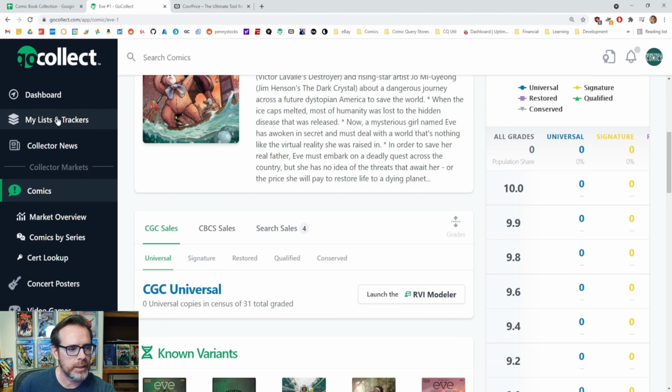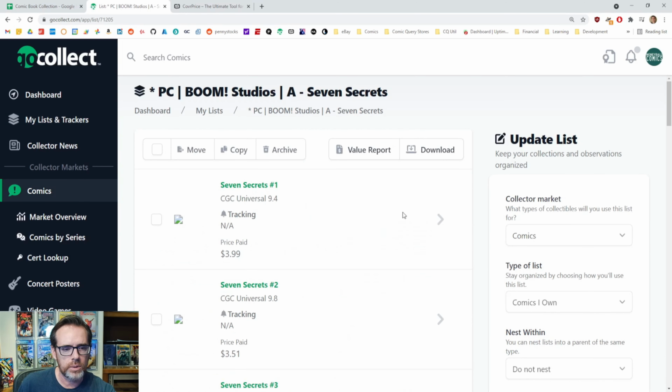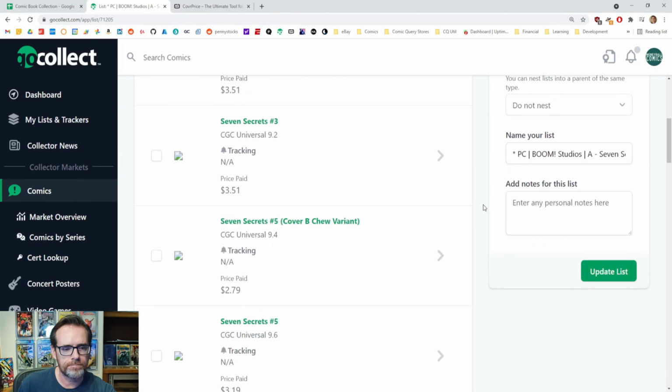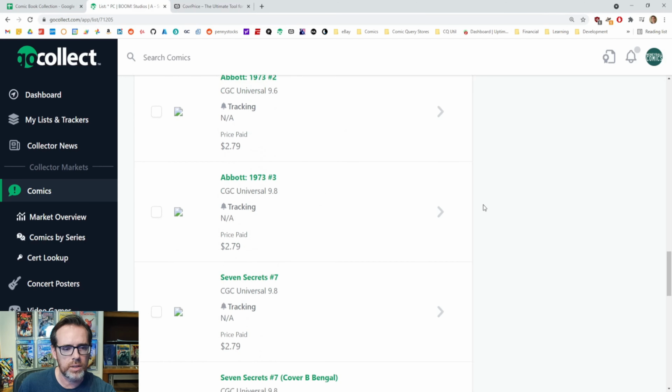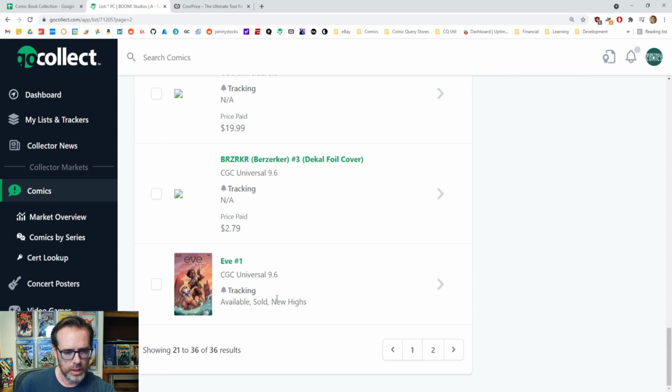Now, if I go back to my lists and I go to Boom Studios, somewhere in this list is Eve number 1, I'm hoping. And there it is. I just added it. So it's right there at the bottom of the list, unsorted.